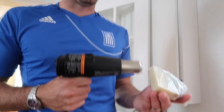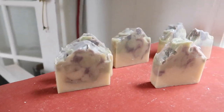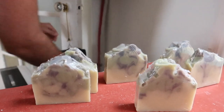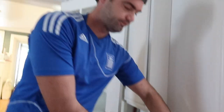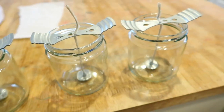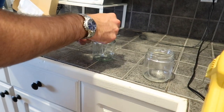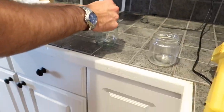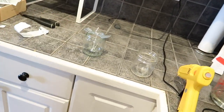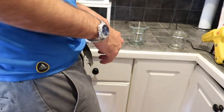You're wrapping some soap right now? Yep, wrapping some soaps for a wholesale order we got from a local business in town. For this, it's going to be some gift sets, and there's going to be three different sets of gift sets. Kale has his candles all set up and ready for pouring. Just setting up the wicks here, making sure my wicks are right in the center of the jar. Looks pretty centered, I'd say. And make sure they're extra sticky to the bottom.